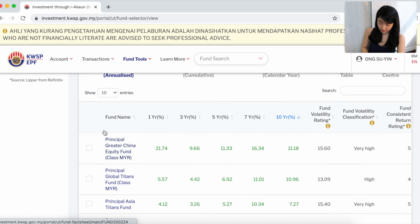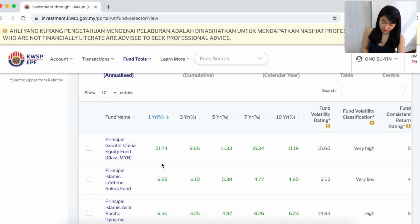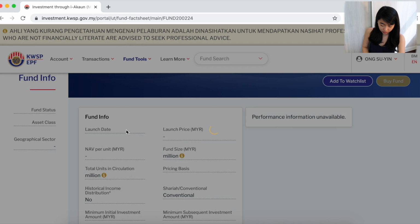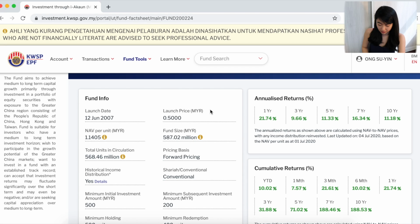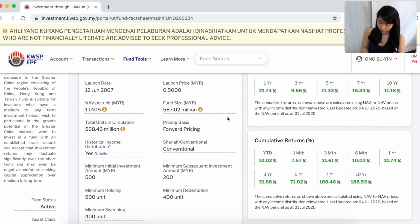So the first thing that popped up here is the Greater China Fund, but I think what's important as well is to note the 1-year performance. Let's just look into this fund because it's the first one that pops up. It is not a buy or sell recommendation, just so you know. So what I really like about this is that you can add it to your watch list, or you can buy the fund straight away.